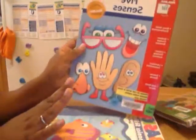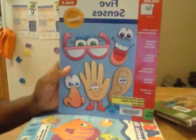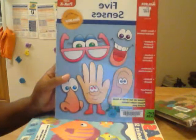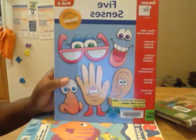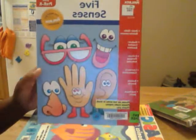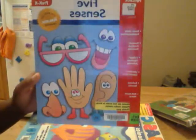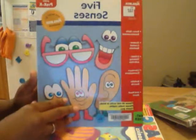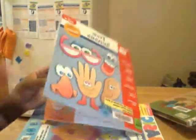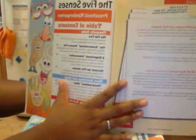And then I got 5 Senses. We went over the 5 Senses with my big guy last year. And so we're going to introduce him to my little guy. He gets the concept of senses, what his senses are, but we really haven't sat down and broke down that your nose is for smelling and stuff like that. Even though I believe he knows that. He knows his nose is for smelling. He knows his ears are for hearing. But yeah, we're going to do more with the 5 Senses.